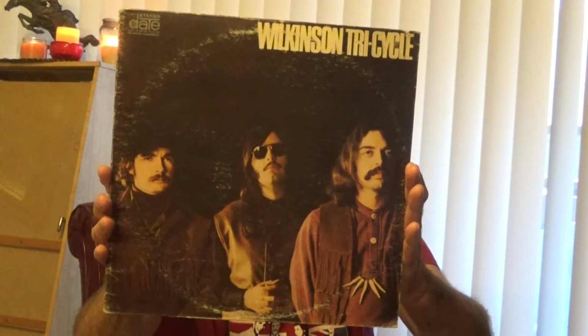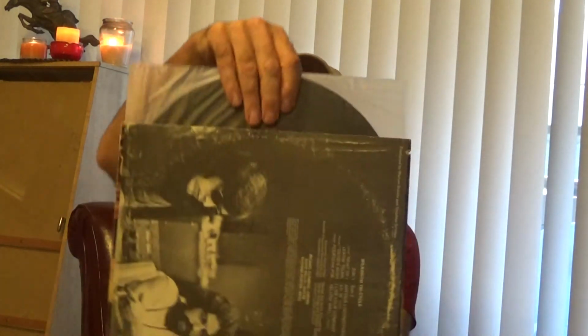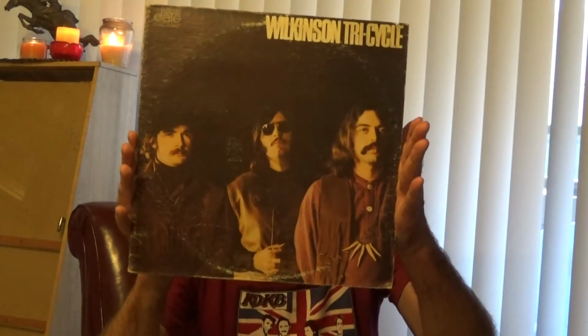This next one's just an excellent West Coast sounding LP. Just solid from start to finish. Wilkinson Tricycle. This is their only album, and it's on Date, and it's from 1969. There are reissues of this floating around, but I really recommend you get this one. It's a really good one. It's not overly psychedelic or anything like that, but it's just got such a good feeling and sound to it. You'll like it when you first put it on. It's just one of those albums that you like immediately.